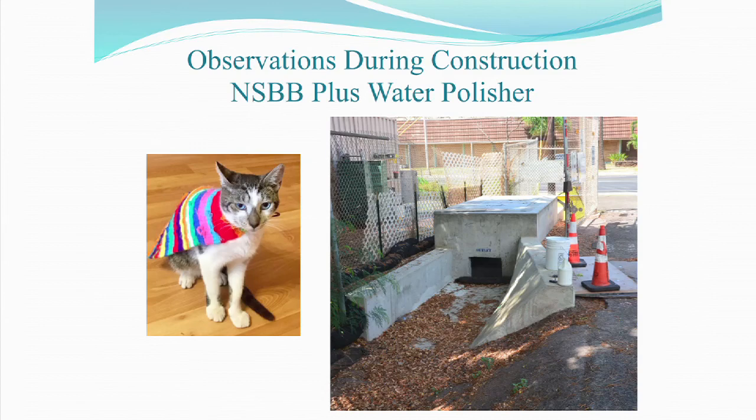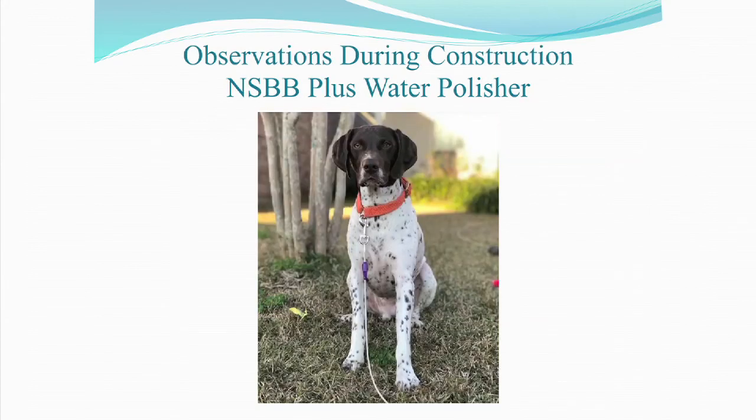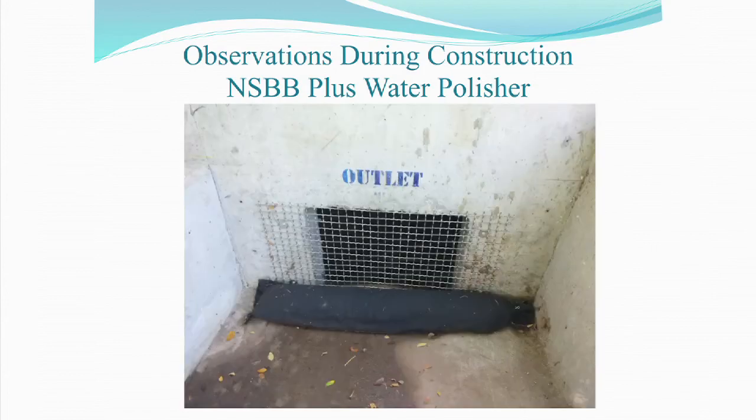So it enabled us to work out a solution, which was to get them a dog. And no, I'm just kidding. What we actually ended up doing was just putting a screen on the outlet, and that kept the cats out. But there have been other examples too where the contractor can provide really valuable insight when they're out there actually doing the job, and we appreciate that feedback.